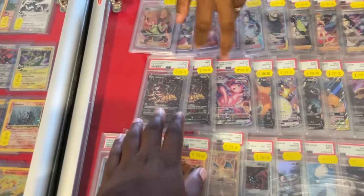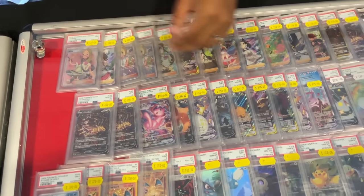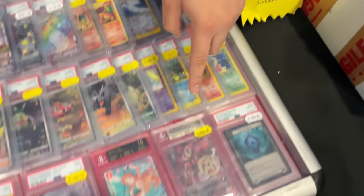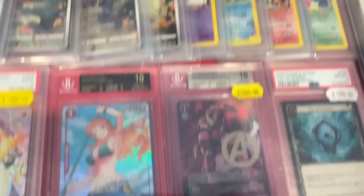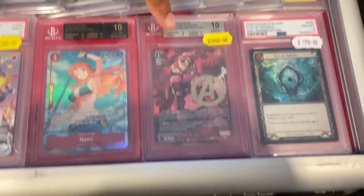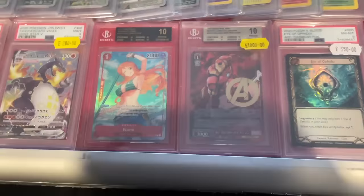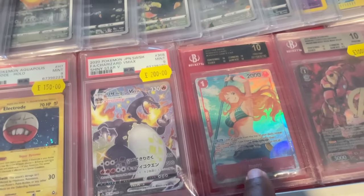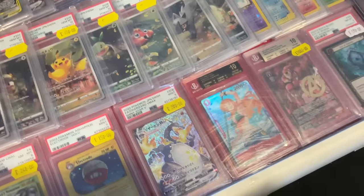Lost Origin. Yeah. That had a reprint, so that's gone down. That's probably still about the same price. Japanese. Oh, yeah. Crystal League. What's the price on that one? That's got no price. It's at 1.5. Japanese, 1.5. That's crashed. That's probably about $1,000, I think it's worth.